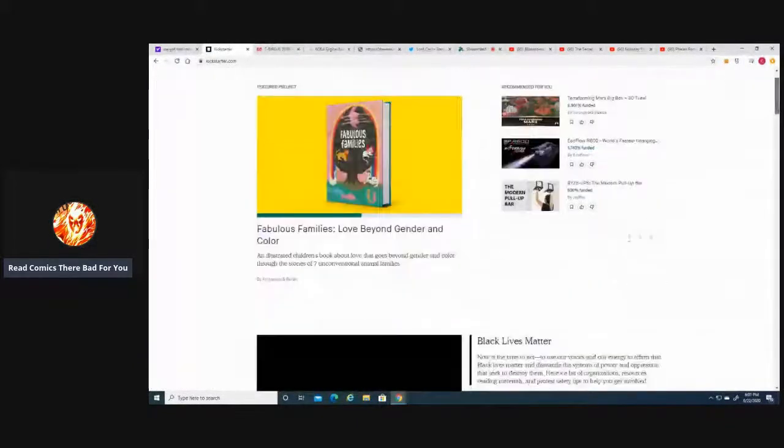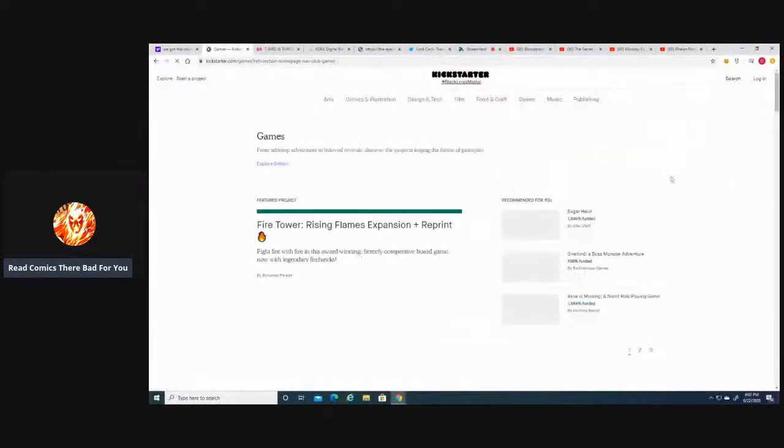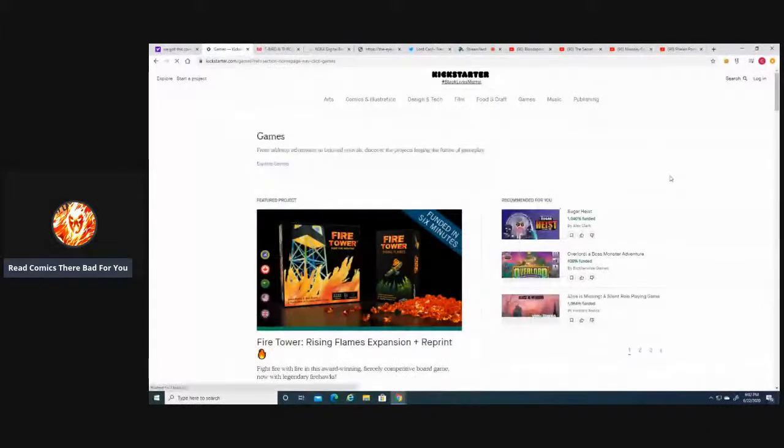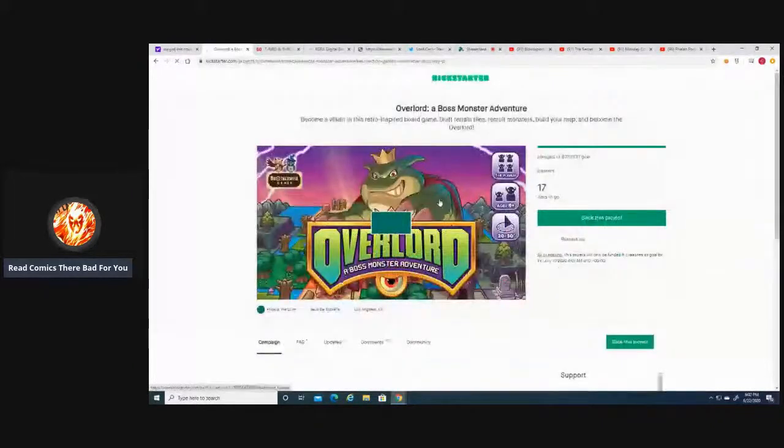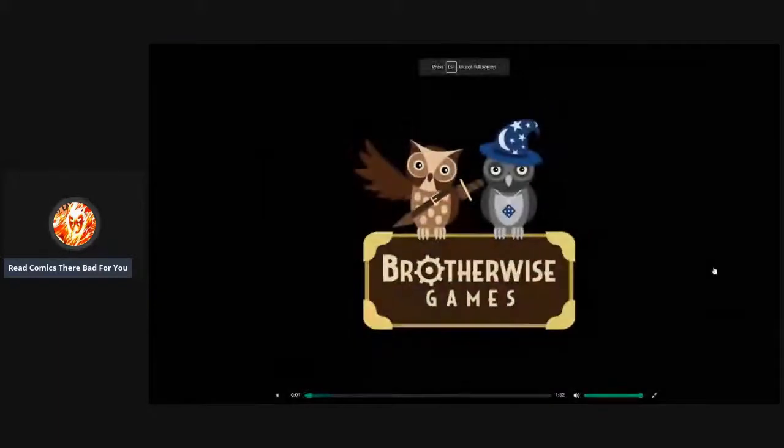What do we have here? Let's go to games for Kickstarter. Fire Tower, Freezing Flames expansion and reprint. Oh, there's Overlord. There's Sugar Heist. Well, let's go to Overlord, because it looks like a good game. It's a board game, but it looks great. Let's look at this article. I think I might buy it if I get a chance.